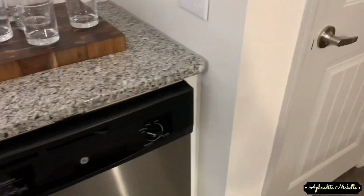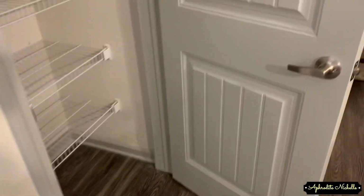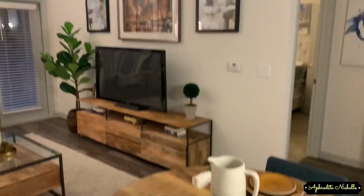Tons of cabinet space. Even under the island has space and outlets on both sides of it. Large pantry. The door is also consistent with the doors throughout the unit. And as I mentioned, the floor plan is open.